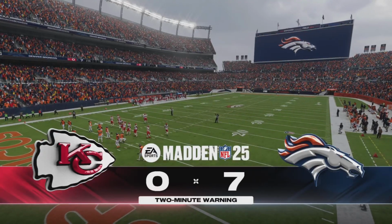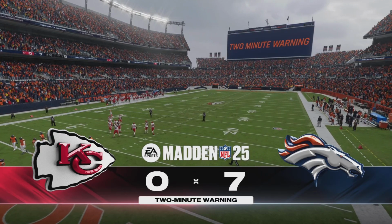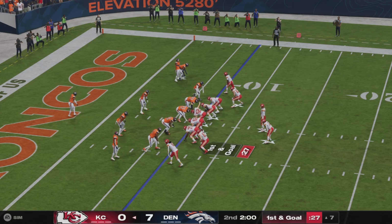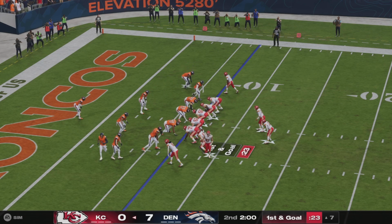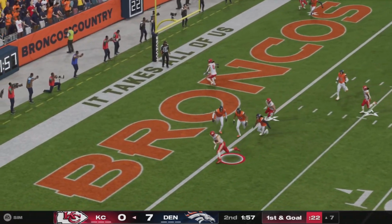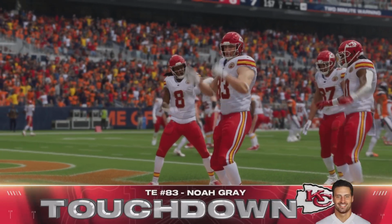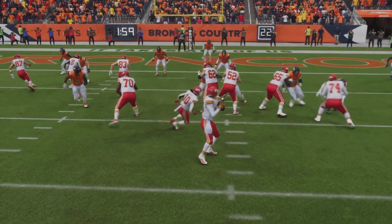Two minutes on the clock, second quarter, 7-0 ball game. A chance now to get even before the break as they come up 1st and goal. In motion left here, one of their tight ends. To throw, it's Mahomes. And he's got it. Touchdown. Noah Gray. A 7-yard touchdown grab. And the Chiefs are an extra point away from evening this one up.